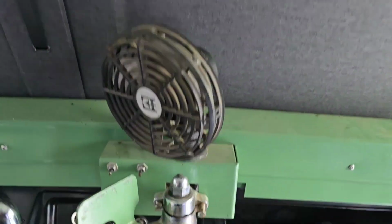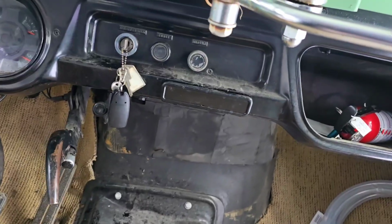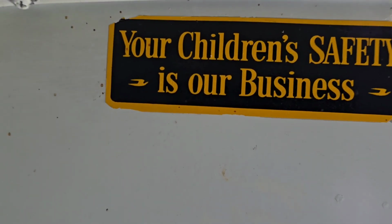Also, sorry, just want to add, this bus has a cigarette lighter and an ashtray. This school bus for children has a cigarette lighter and ashtray. I'm just going to let that simmer with you for a minute. I'm leaving that in, by the way.